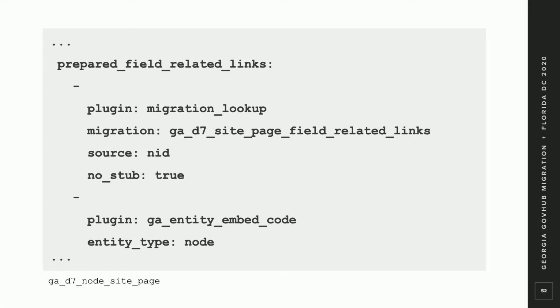So we had another pseudo field. Yep, this is a pseudo field. This is in the site page migration. We're doing a migration lookup within that field-related links migration that runs previously, with the node ID being sent. And then we had another custom plugin that just basically says, okay, I have the node. What does this entity embed code need to look like? And then you can add that string to the body field.